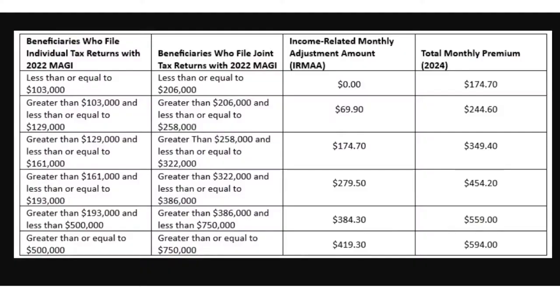We have a weighty topic today: 3 ways to reduce your IRMAA for Medicare Part B. If the Social Security Administration considers you a high income beneficiary, you will pay a surcharge known as the income related monthly adjustment amount. The first tier starts with modified adjusted gross income of more than $103,000 if you are single filing, and it jumps to $206,000 if you're married filing jointly.